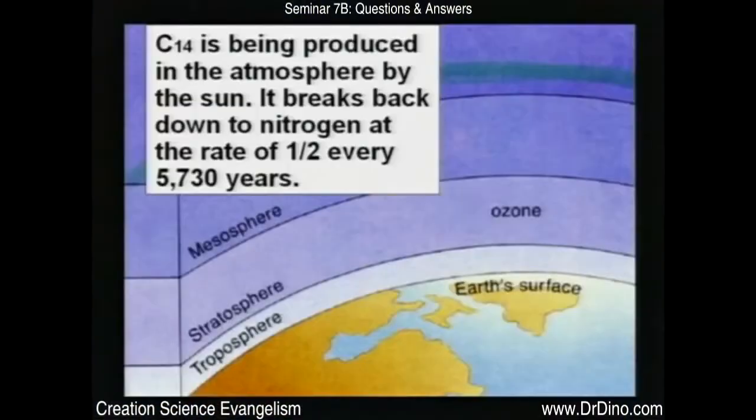About half of it will break down on a statistical average. About half of it is going to fall apart every 5,700 years. Now, it is doing this on a purely random procedure. I mean, you've got a pile of molecules. You never know which one's going to fall apart. But statistics tell us about half of them will fall apart every 5,700 years, roughly.